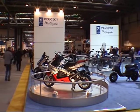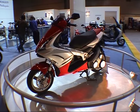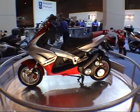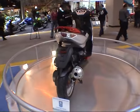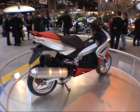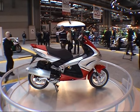The star attraction on the Peugeot stand was undoubtedly their latest model, the Jet Force Compressor. At first sight, it looks just like a restyled Speed Fight. On closer inspection, though, it's a totally different beast altogether. Peugeot call it a hyper-sport machine, endowed with extremely high-performance motorization, a chassis on a par with the finest sports bikes and a groundbreaking design.